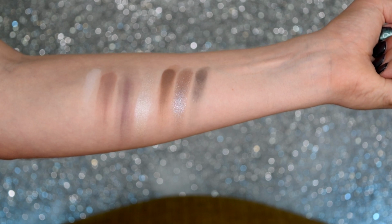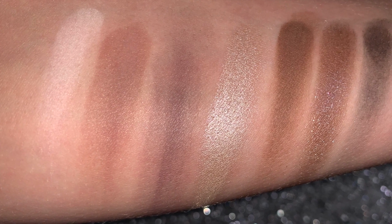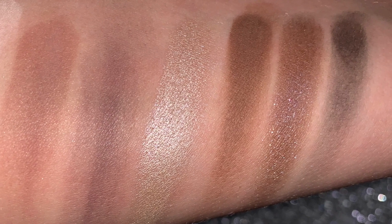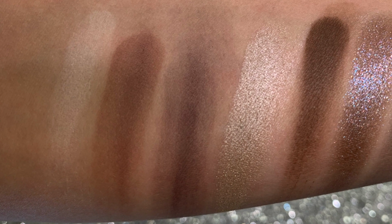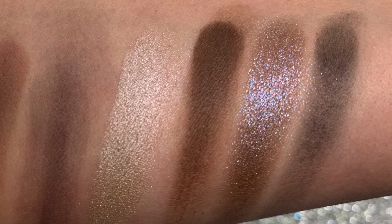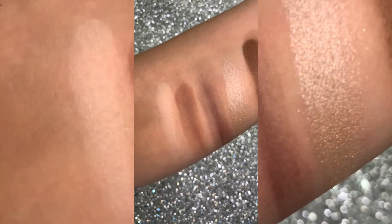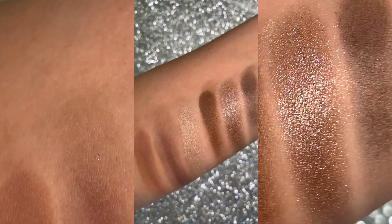And of course, as always, I will insert pictures of the swatches, one with flash here, and then one without flash here. And of course I have to give you a little video of the swatches. It's only necessary. Those shimmer shades though. Oh, that's so gorgeous.